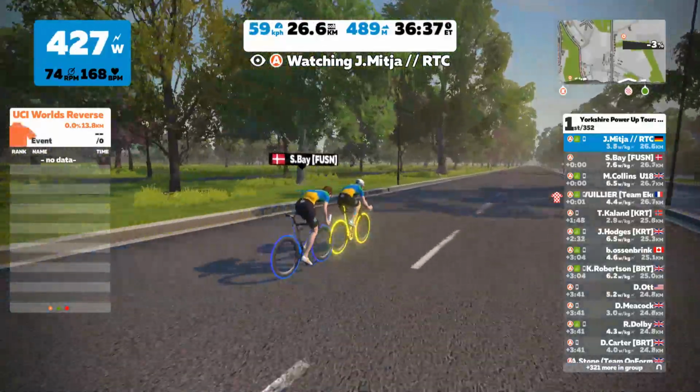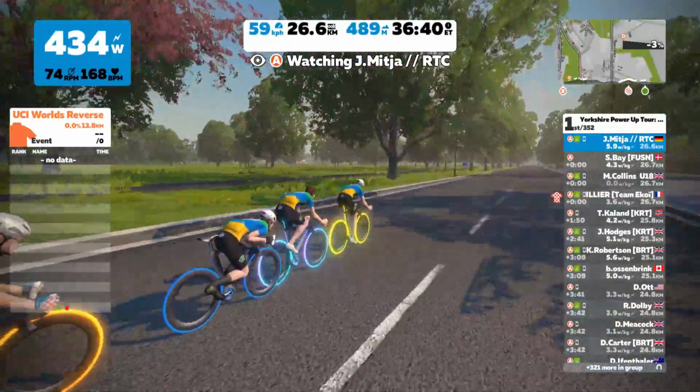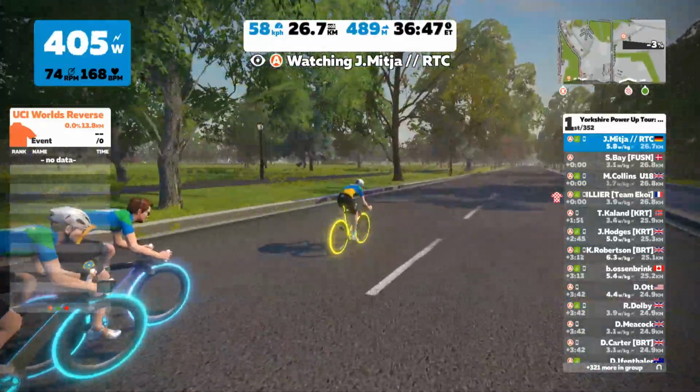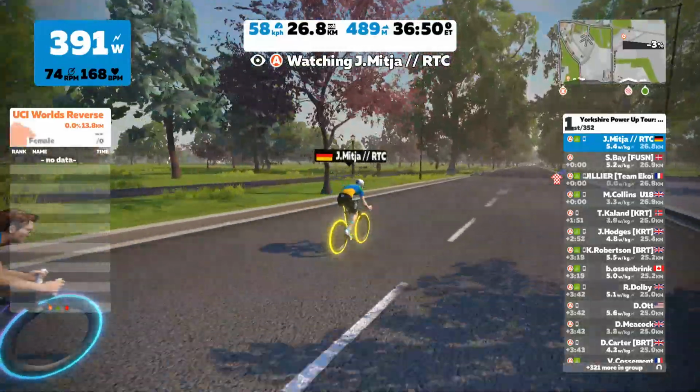So Mitja here now, leading things out. Bay looking to grab back onto the wheel there. Collins now 1.8 as he gets into that super tuck, just resting things up, probably shaking those legs out a little bit, looking to get that lactic acid out and have enough to the line. It's going to be a left-hand turn into the finishing straight here in just a moment now.